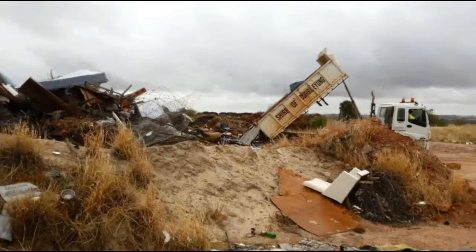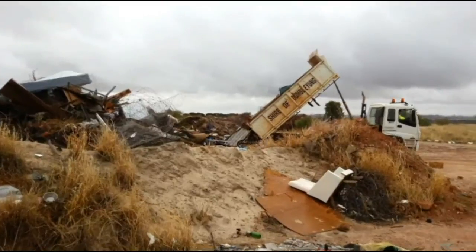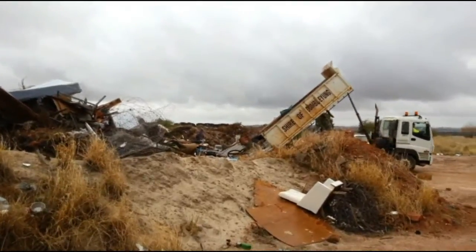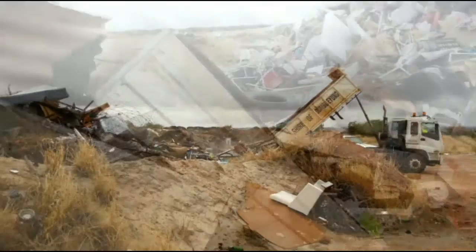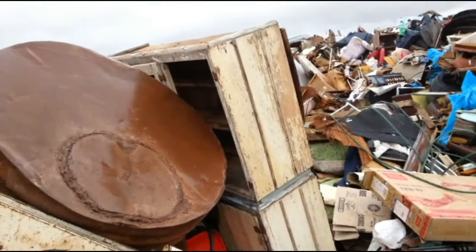It'll be interesting. Found some nice furniture. Beautiful old retro vintage chair. So we'll go over and have a look there in a minute, and hopefully we'll find some more good stuff, which we probably will. Just here guys, beautiful old antique cupboard. Look at that. What a shame.